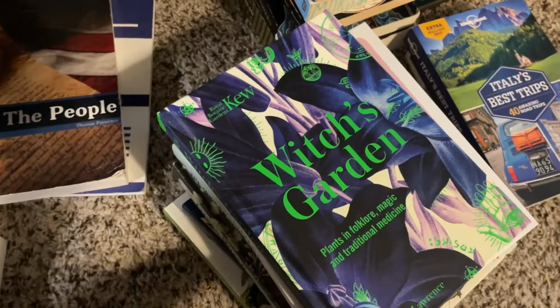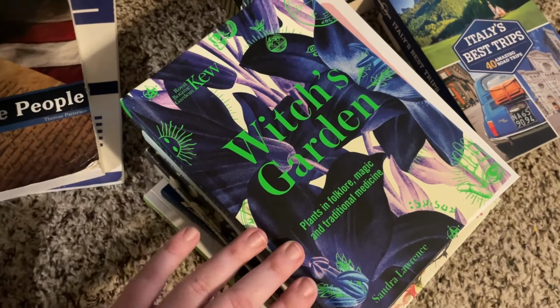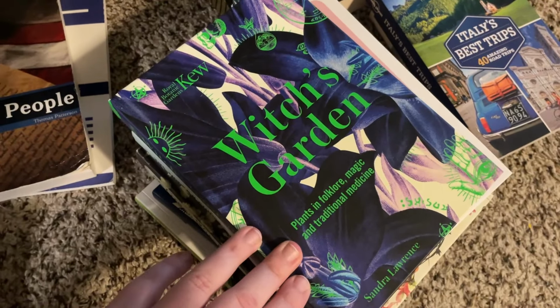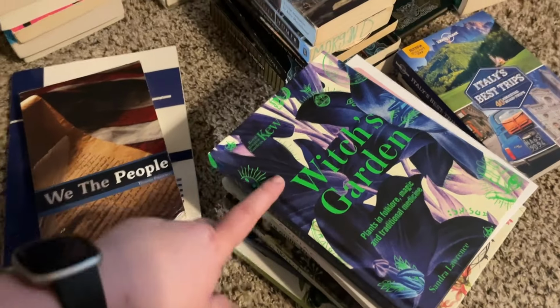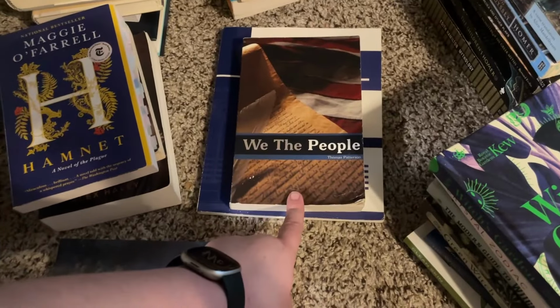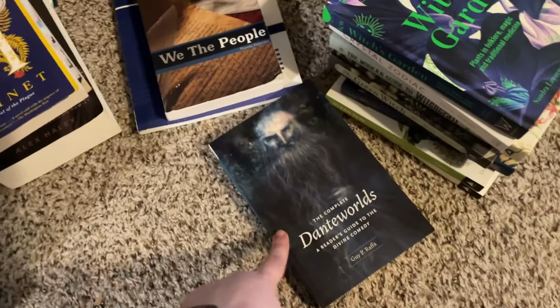This one I got from Kew the last time I was in London, and it was just so pretty. And it talks about the traditional uses of plants in folklore, magic, medicine, and things like that. And the rest of these books are pretty much the same. Then these are 2 books from a government class that I took that I just haven't gotten rid of. Kind of similar to this one.